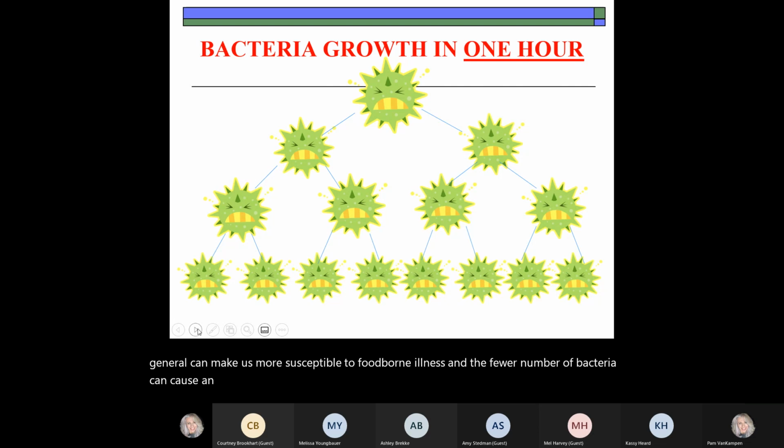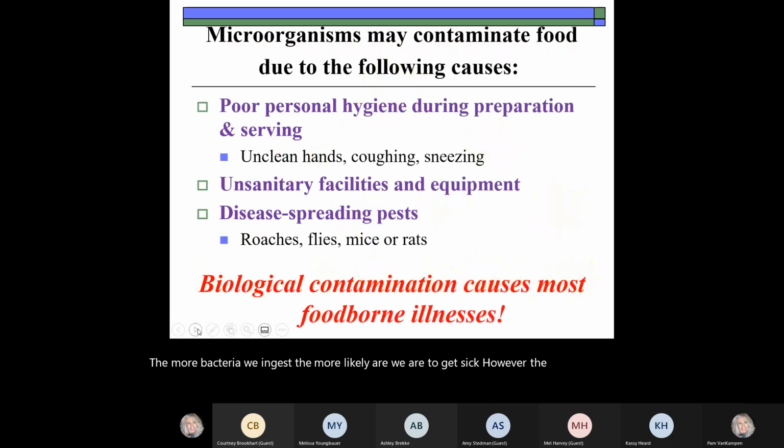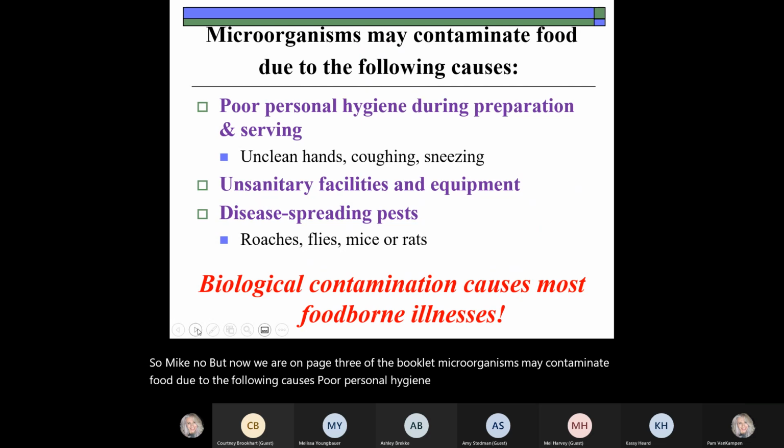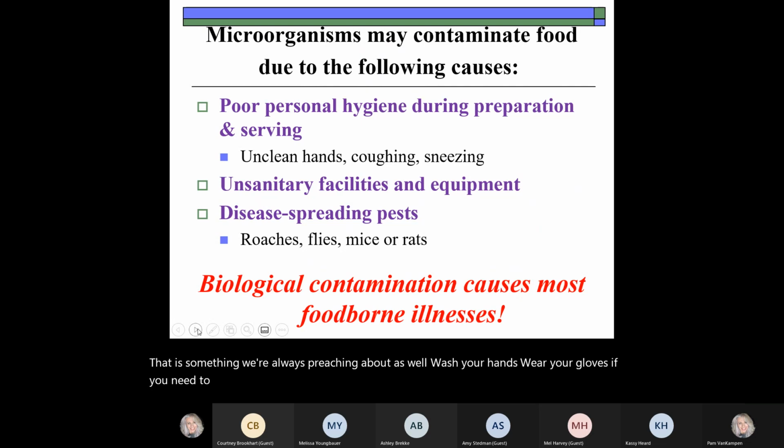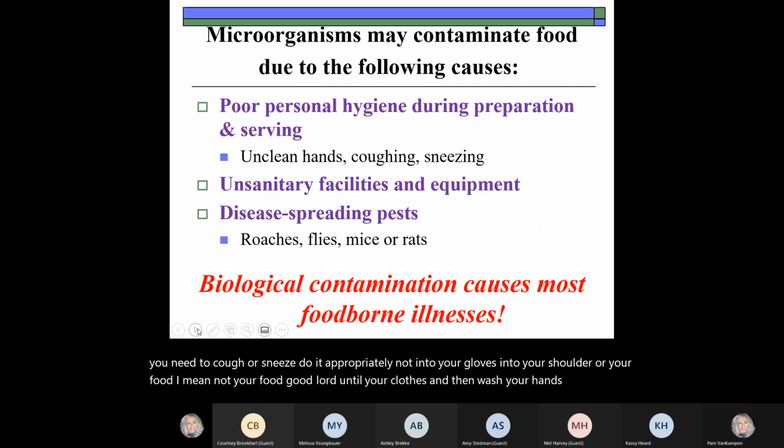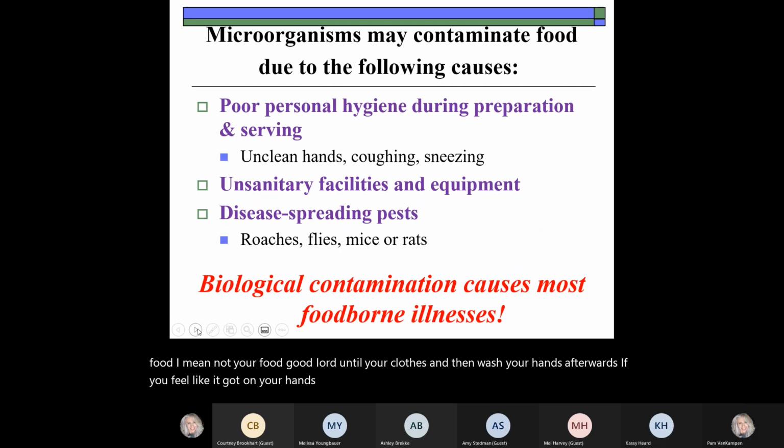And the fewer number of bacteria can cause an illness in someone who is compromised. So now we're on page 3 of the booklet. Microorganisms may contaminate food due to the following causes. Poor personal hygiene during prep and serving. That is something we're always preaching about as well. Wash your hands, wear your gloves. If you need to cough or sneeze, do it appropriately, not into your gloves or your food, but into your shoulder, your clothes, and then wash your hands afterwards if you feel like it got on your hands, or change your gloves.